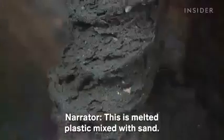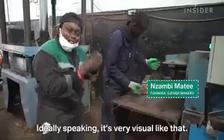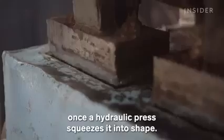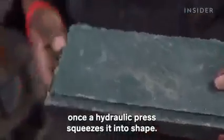This is melted plastic mixed with sand. It has to look like poo, ideally speaking. It's very visual like that. And it becomes as hard as concrete once a hydraulic press squeezes it into shape.